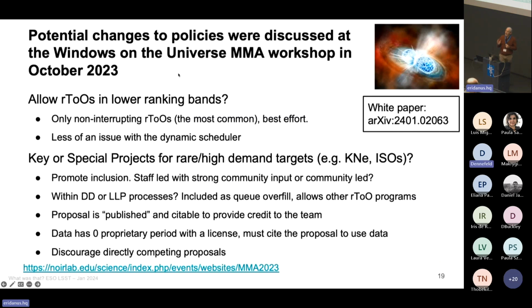But at the meeting, people were pretty clear to us about what they didn't like about our doing TOOs at Gemini, and gave us some suggestions which we're considering. For example, allowing the rapid TOOs in lower ranking bands. That would be fine as long as you understand you might not get your data. There might be a higher ranked proposal that gets it instead. But I see this as being less of an issue once the scheduler is in place, because the difference between rapid and standard will start to blur, because you'll be able to schedule it as soon as it's submitted.